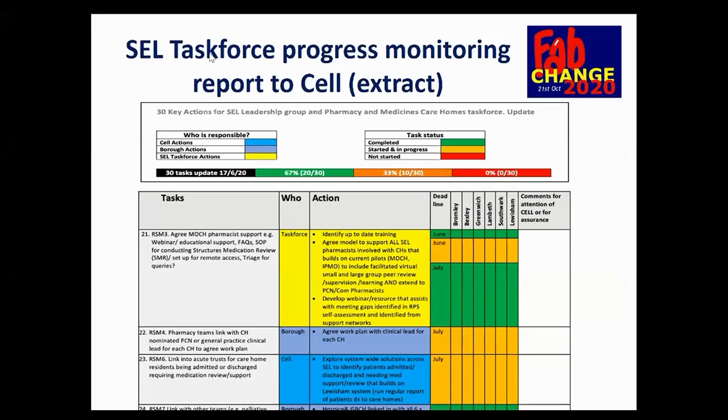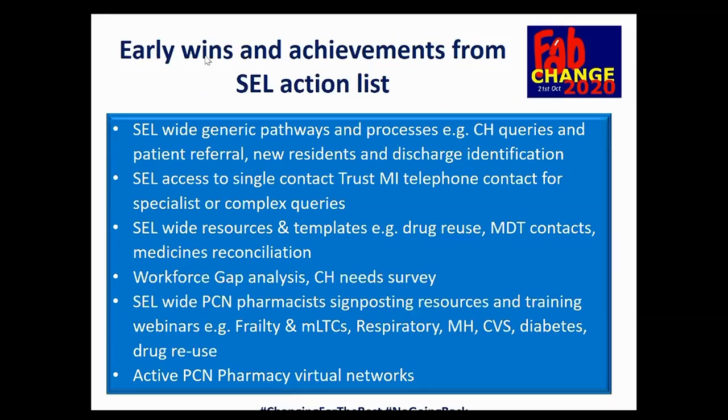So this is an example of the monitoring form that I had to present to the board. As you can see, those are examples of some of the tasks within the 30 actions. And then we were very clear about who was supposed to lead on that. We had a very detailed delivery action plan, and we had deadlines, and we had to show where each borough was. At the end of the day, that was taken to the leadership group. If there were any comments or any actions for them to take forward, it was right there, and it was really agreed. So what did we actually achieve?